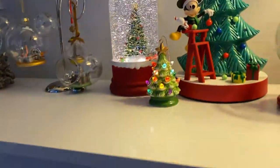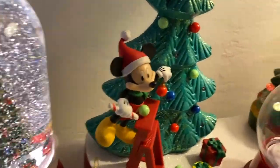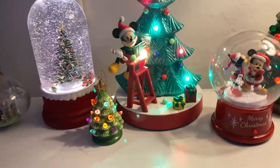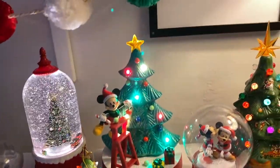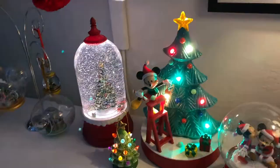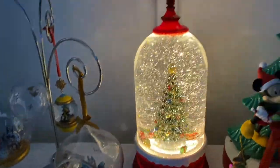Okay, back in business. So here is a little Mickey Christmas tree. He's actually decorating it, and he turns on. He's really, really loud. How do I turn him on? Give me a sec. Okay, so here he is turned on. He's climbing the ladder, going up and down, decorating the tree. Actually, don't leave him on because he's really loud and really bright, especially when this light's turned off. Let's see. Okay.